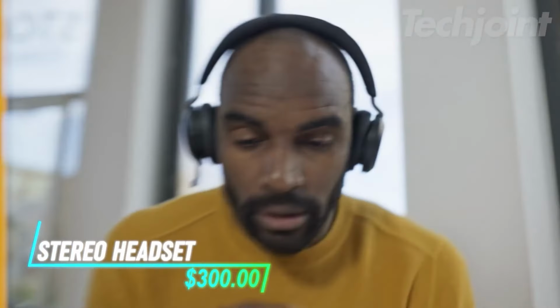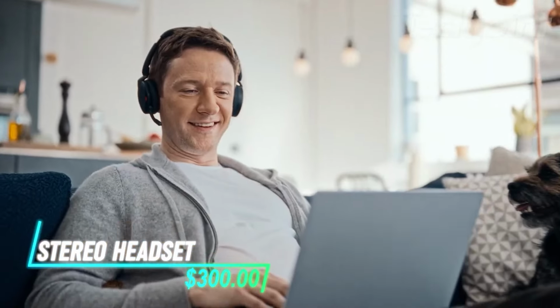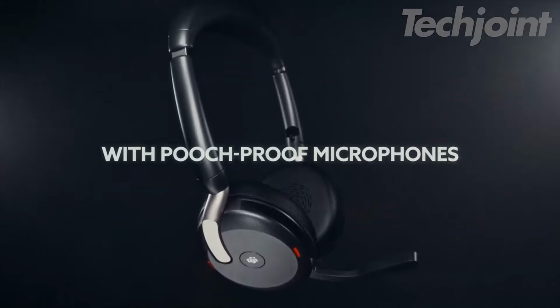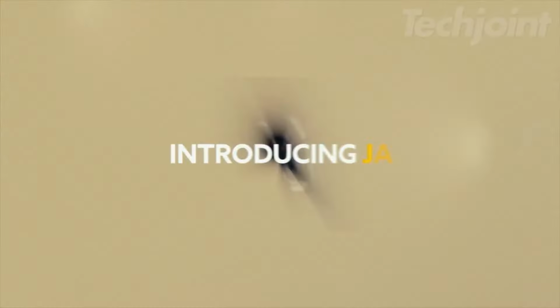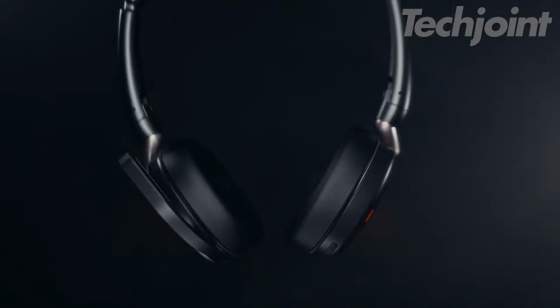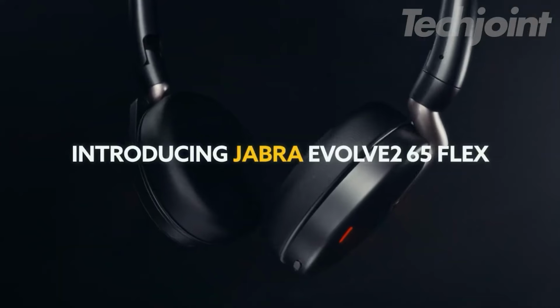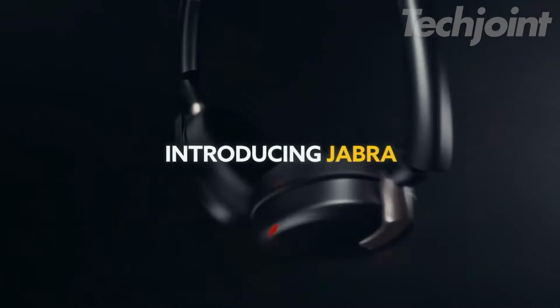Transform your audio experience with a lightweight, over-ear headset that ensures comfort during long meetings and calls. Equipped with noise-canceling microphones, it effectively blocks background noise, ensuring you're heard clearly. Setting up is a breeze with Bluetooth or USB dongle connectivity, compatible with major meeting platforms. Its foldable design makes it travel-friendly, while advanced sound quality enhances both meetings and music.